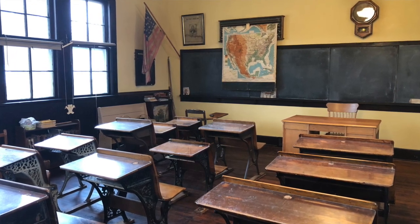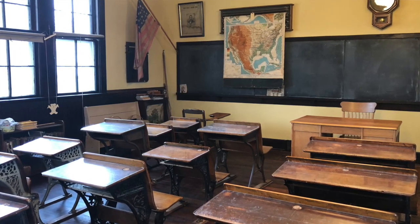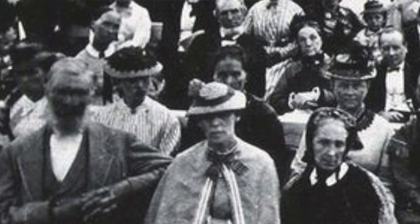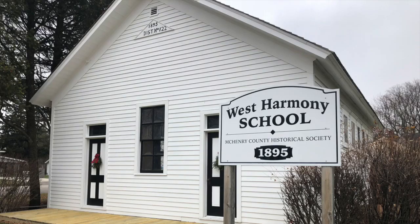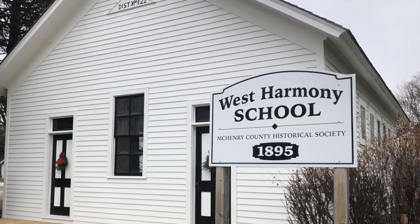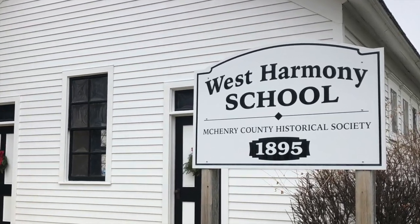Schoolhouses were often the only public building in the area, and because of this served many purposes. Some held church congregations, temperance meetings, political rallies, town socials, and served as polling places. The school closed as a one-room school in 1955, but was used for educational purposes until 1960.